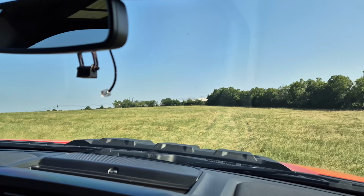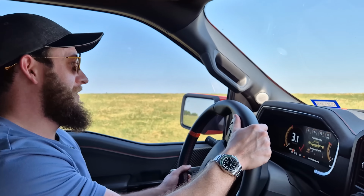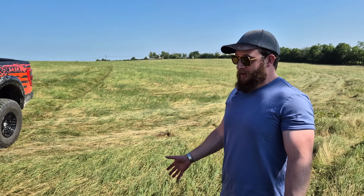For the TRX owners out there, this is what you're paying the extra money for with the Raptor. You don't want to bring your TRX out here. Yeah, that wouldn't work the same. No, it would not. It would not be as pretty. Do you know how mad that looks from outside? Welcome to Texas. When you see something as big as this jumping up in the air like that, it looks like it shouldn't do it.